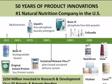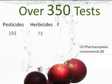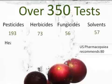Just a wonderful history of a company that has really been on the cutting edge of new products all the time and continues to invest millions of dollars in research and development. Oh, look there, it just flew up there. I don't know why.